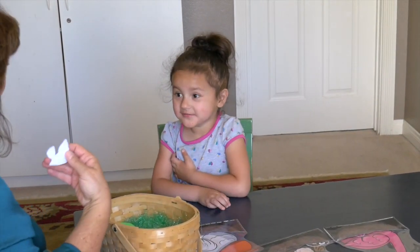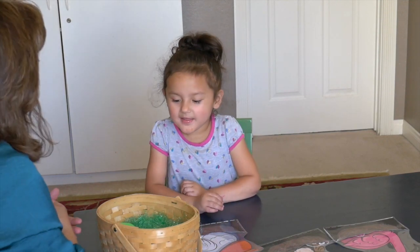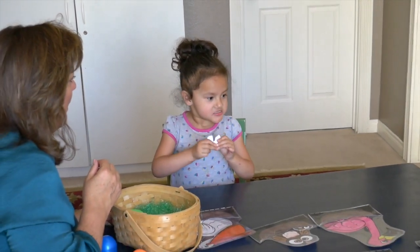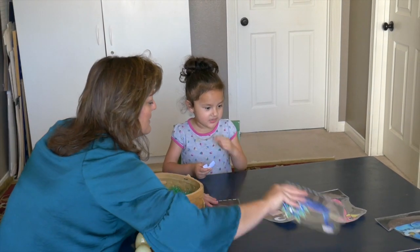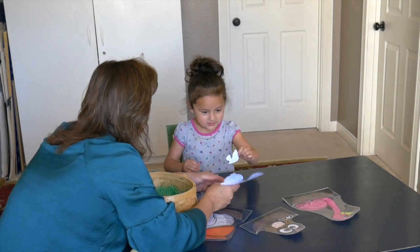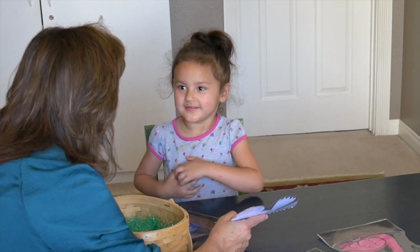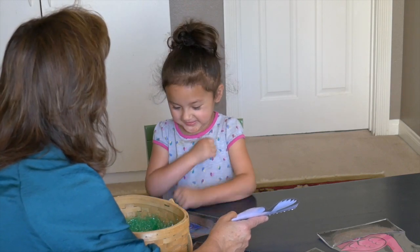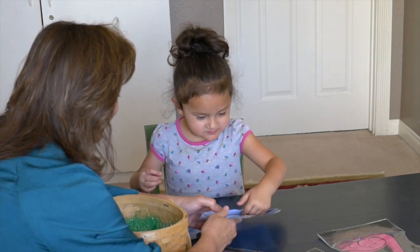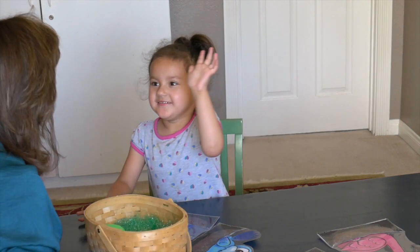Tell me. I have baby bird. Good job. Where's the mom? Who's the mom? Let's look at both of these. Which one's the mom, Natalie? There she is. Tell the baby, say baby. Baby bird. Go in. In. Good job. Nice work. Yay, Natalie. Yay, you did it. Good job.